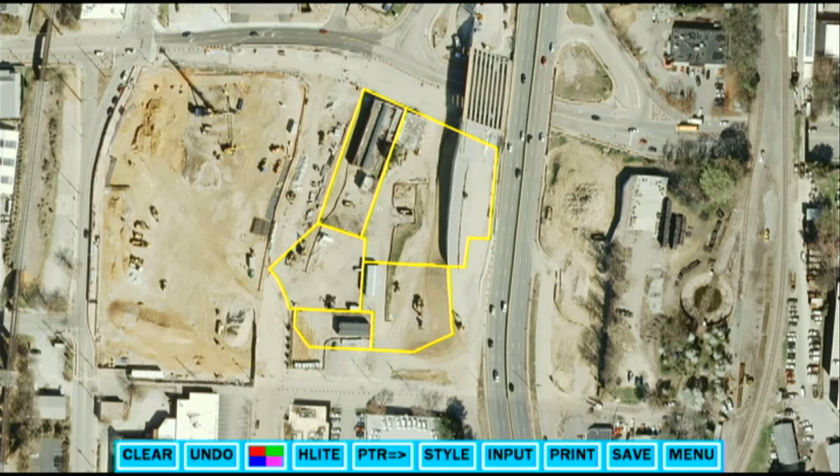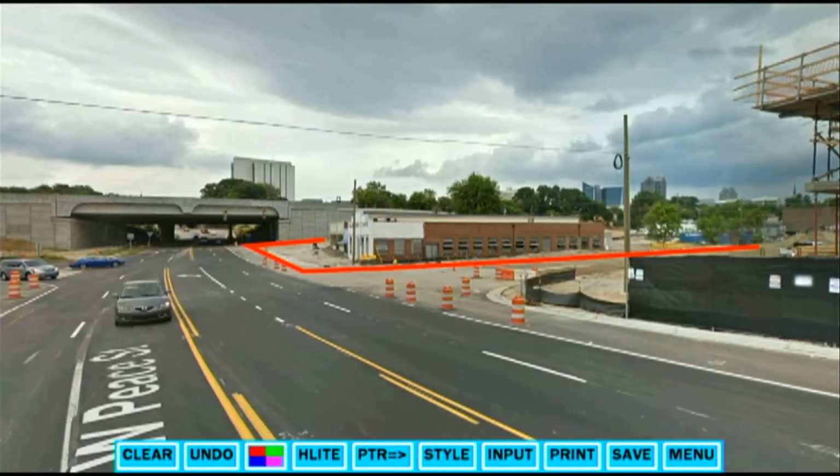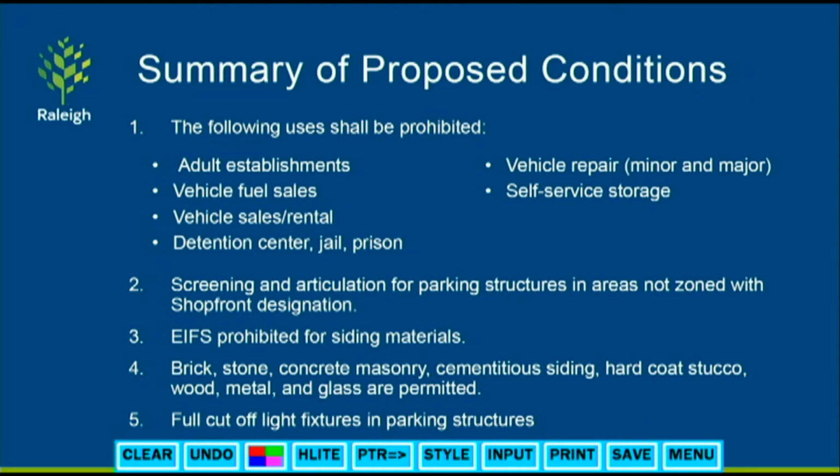Site under construction currently. As you've seen, there's a 12-story building here now. And this is site currently vacant. It's being staged for construction temporarily. You can see the beginning of the construction of Smoky Hollow Phase 2 on P Street under the bridge, looking towards the site. So the proposed conditions for the request currently prohibit a number of high-intensity and auto-oriented uses.